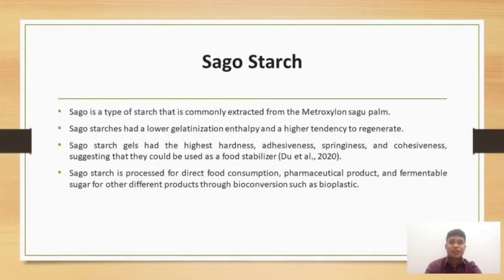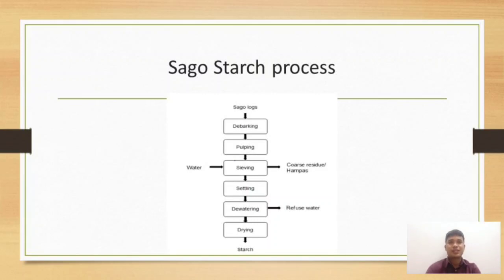Sago starch is a type of starch that is commonly extracted from the Metroxylon sago palm. According to Du 2020, sago starch gel had the highest hardness, adhesiveness, springiness, and cohesiveness, suggesting that it could be used as a stabilizer. Sago starch is also processed for direct food consumption, and also for biocomposites such as bioplastic. So this is the sago starch process from the beginning until making the starch.